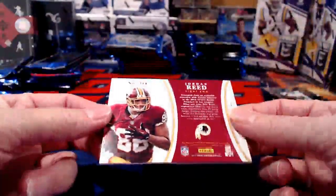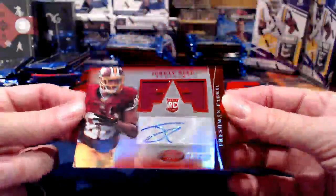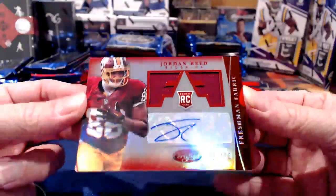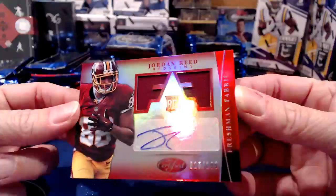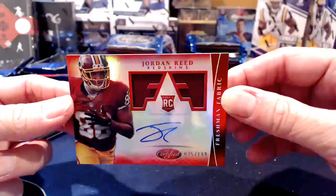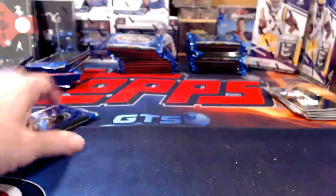Jordan Reed for the Redskins. Nice little Jordan Reed there with fabric and autograph, numbered to 199. And the reflection on these is wicked. I'm trying to find you an angle that doesn't blind you or me. But yeah, that's a tough one to get a good angle on.